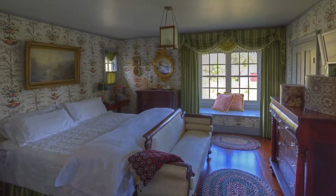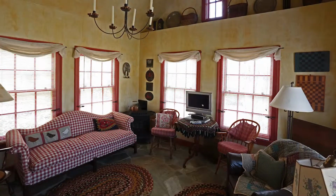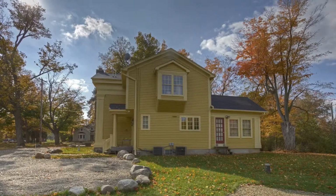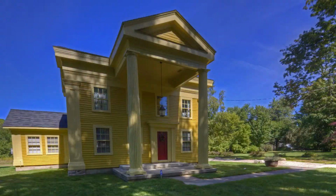This incredible home offers 3 bedrooms, 2.5 baths, and approximately 2,267 square feet. The property is just under 5 acres and includes a usable horse barn. Now let's begin our tour.